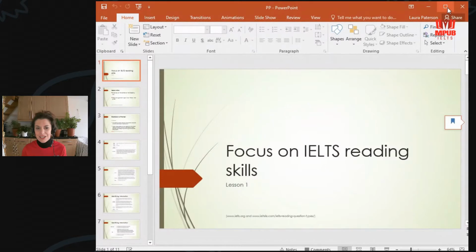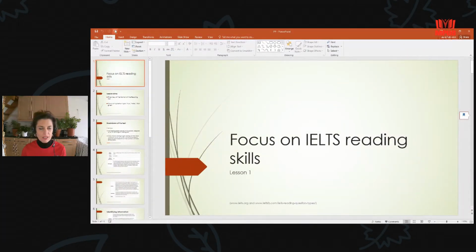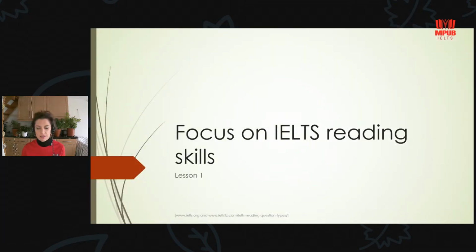We are going to be looking at the reading. Oh, yes. Who doesn't love a good IELTS academic reading? It's fun. So I'm going to get started straight away on this. Right. So we're going to be looking in the next 4 sessions, including this one, at reading skills.